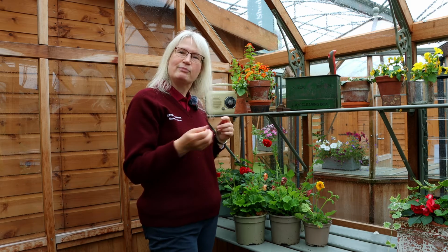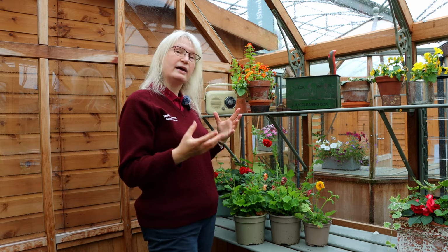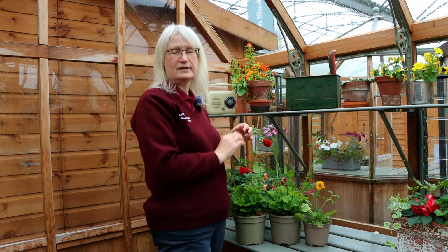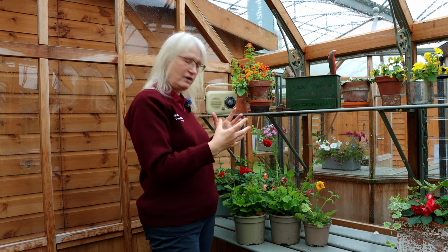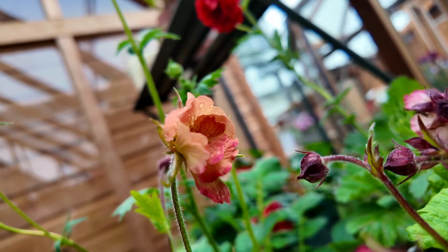Funnily enough, it may sound like it's a bit clashy, but the orange Totally Tangerine coloured geum goes really well with purple and blue flowers. So it's really nice to give a mix of colours in your border, and the orange and the blues, because they're opposite ends of the spectrum, they really bounce off each other.